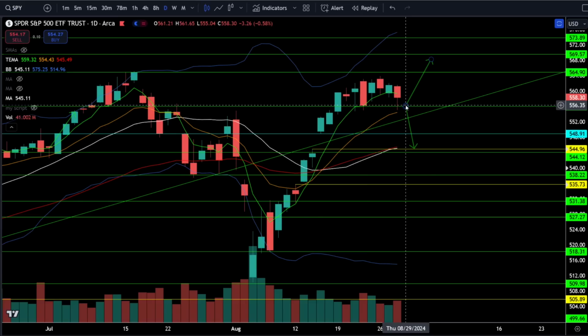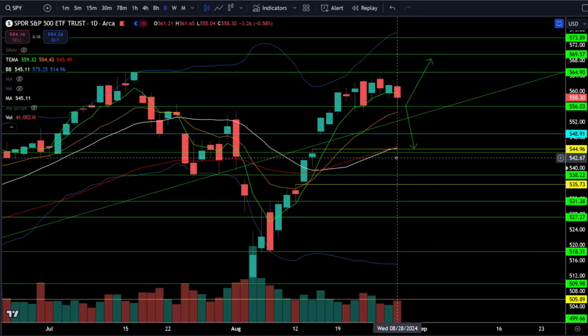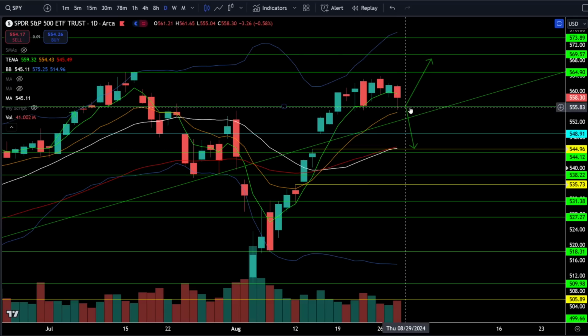So we'll call 556 that line in the sand. If we break down below it, it is completely fine to get risk off. But if we continue to hold above it, it is advantageous to stay risk on, in my opinion. This is a bull trend with price action very bullish while we're above 556. So use that as your risk level.